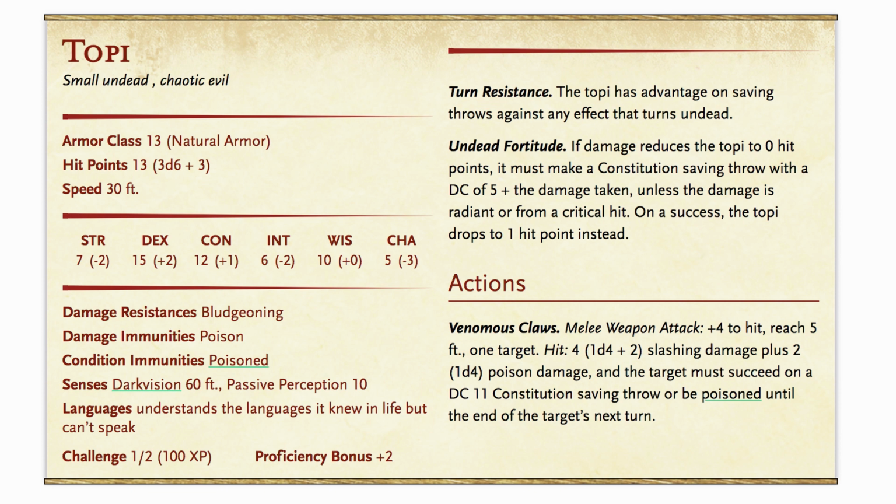They have undead fortitude. If damage reduces the Topi to 0 hit points, it must make a con save with a DC of 5 plus the damage taken, unless the damage is radiant or from a critical hit. On a success, the Topi drops to 1 hit point instead. So that's a little bit more like a zombie.